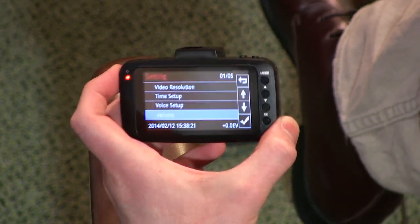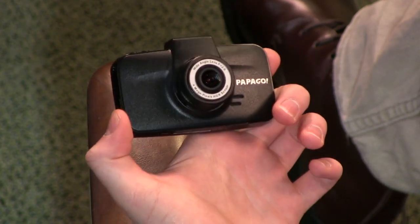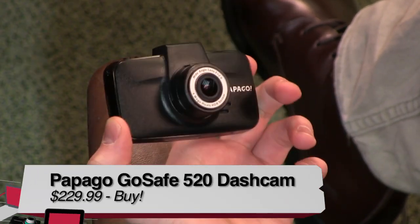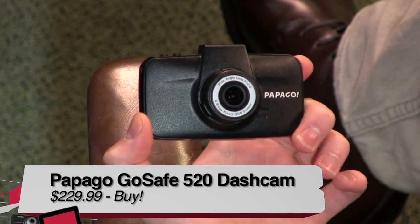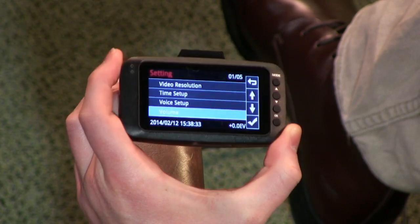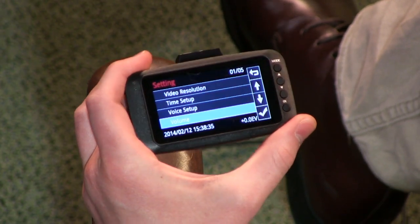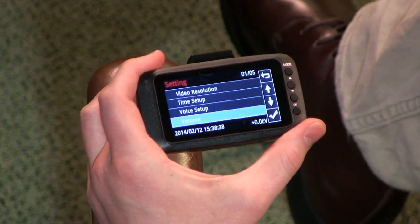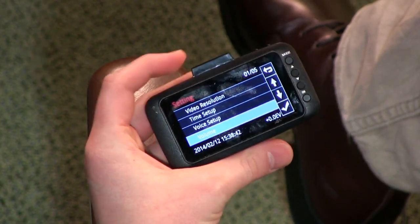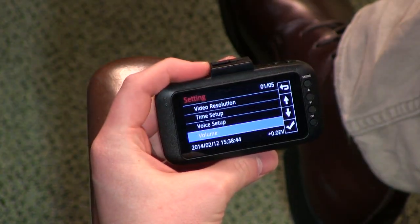This is the GoSafe 520 camera. I'm going to give this a buy. I didn't find anything wrong with it. So I'd recommend it if this is in your price range and these are the features that you want. The only thing that concerns me at all is that it's recording clips, and if the accident should occur after the start of a new clip, you've lost the video. Right, you don't have that video. All right, a buy on the Papago Dash Cam, the 520.